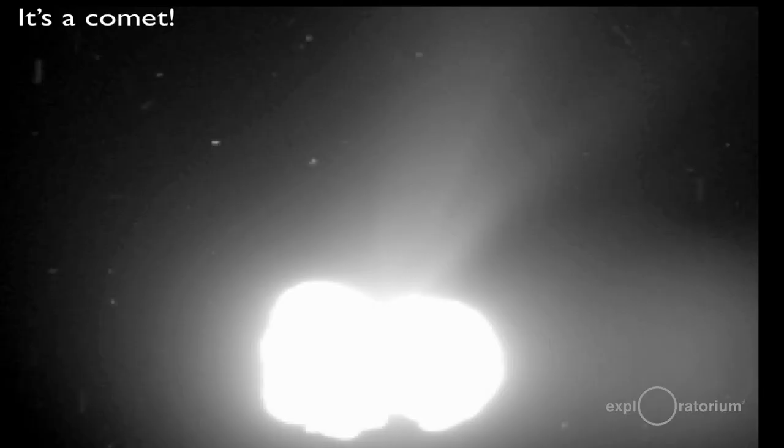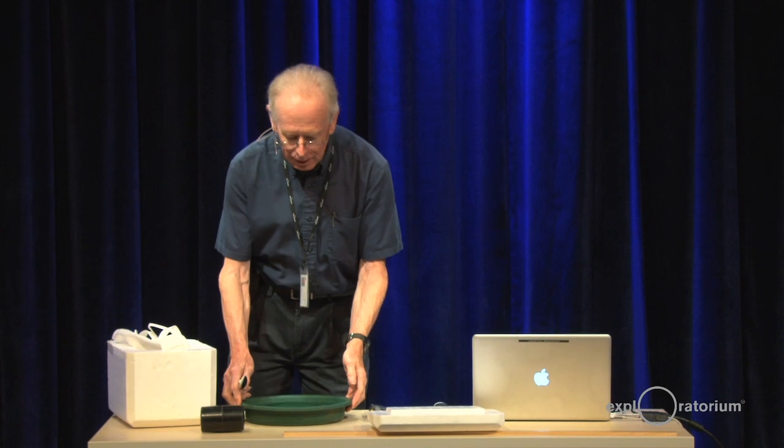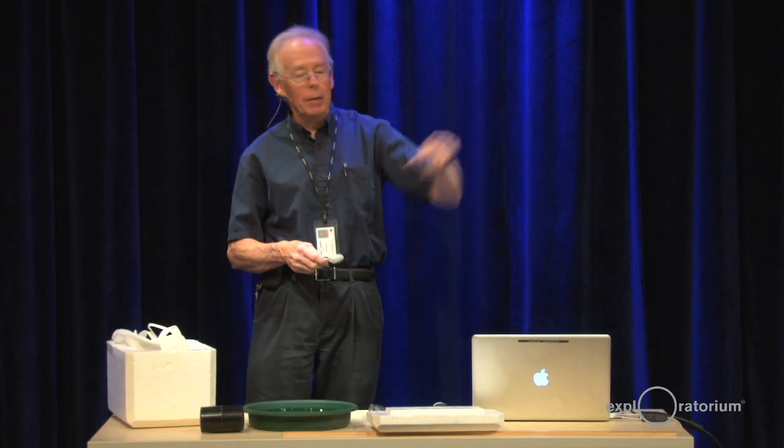Here's the comet. This is an overexposed image as they came in. And you can see it already has a tail. It's already shooting off particles. And I want to show you how you can do this at home. So if I can have my cameraman here. What I've done is I've taken a planter tray and I filled it with room temperature water. He's going to show you. You'll be able to see it on the screen.